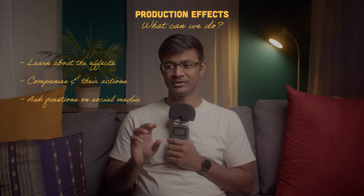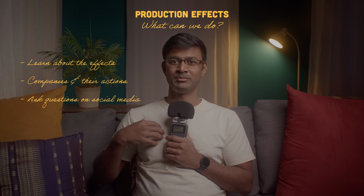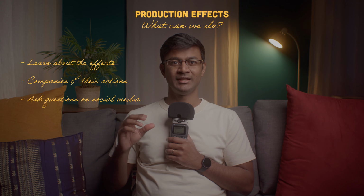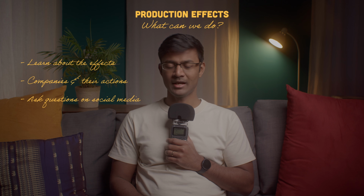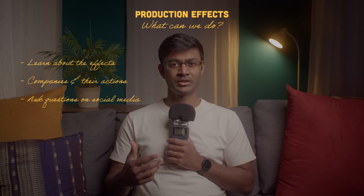I get that, you know, it's there to increase the shelf life of the film, but I would be okay to have a lower shelf life film stock if it means that it comes in a more environmentally friendly packaging. Yeah, raising concerns and asking questions would be another good thing to do.